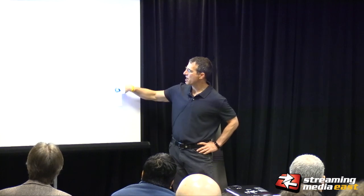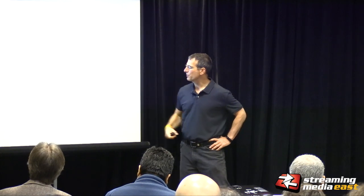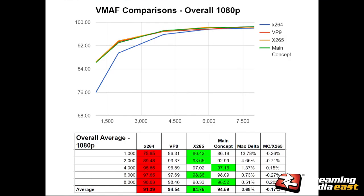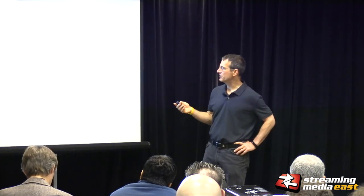This particular column is the difference between MainConcept and X.265, and we're less than 0.5%. And this is overall 1080p, and we're seeing a pretty tight grouping of VP9, X.265 and MainConcept. Up here the higher data rates make very little difference, and down here, not to repeat myself, very minor difference between MainConcept and X.265.